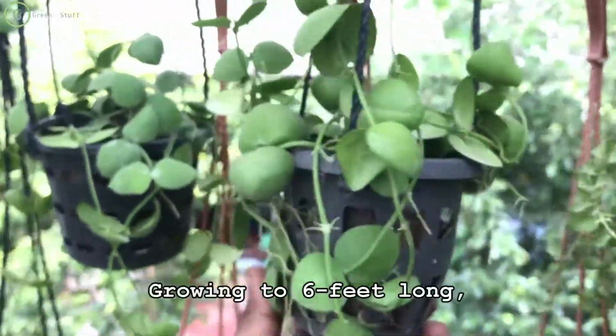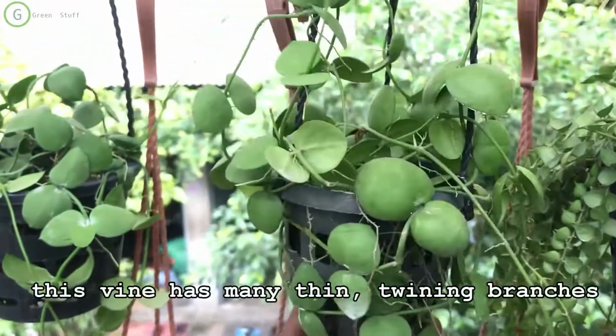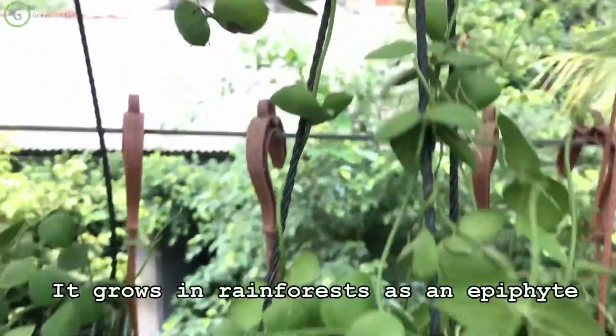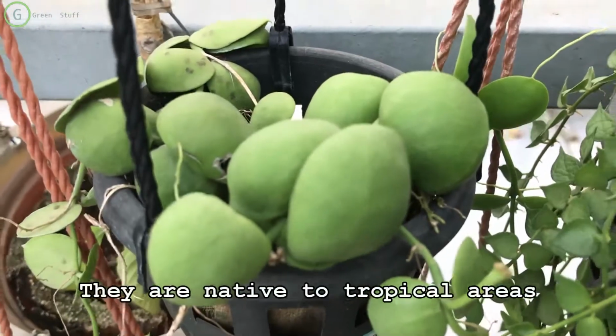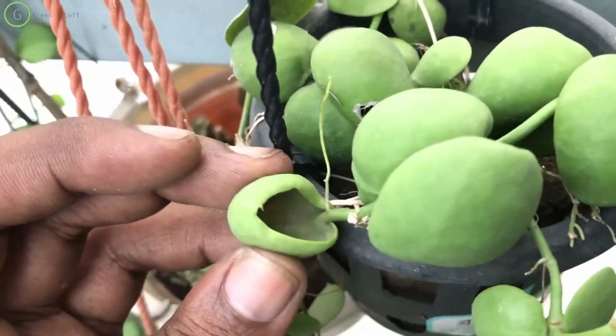Number 3, it grows up to 6 feet long. The vines have many thin twining branches. It grows in the rainforest as an epiphyte. They are native to tropical areas of China, India, and most are found in Indochina.